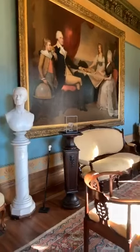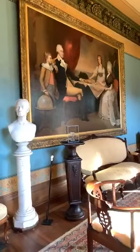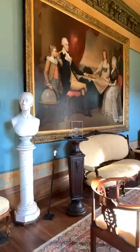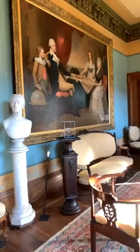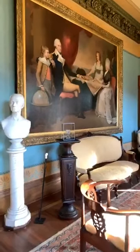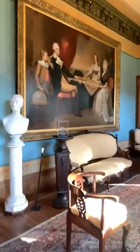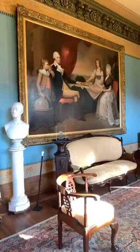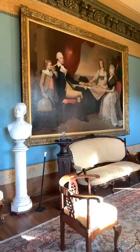Now, can somebody tell me in the comments who we're looking at here? I'll give you a second. Hi, Allison from Garrard County. Who's in this massive painting? I know that some of you all know this. Probably everybody knows who this is.